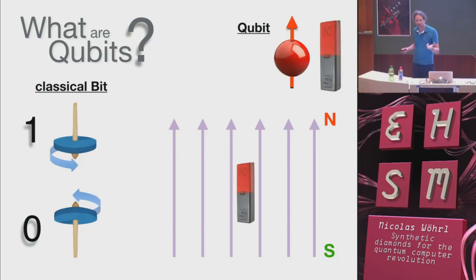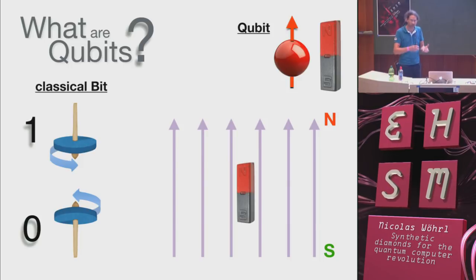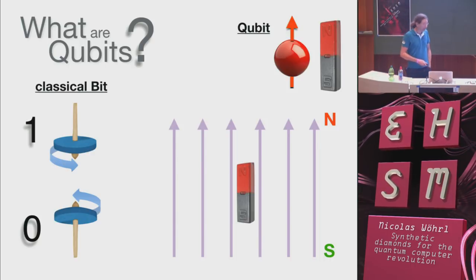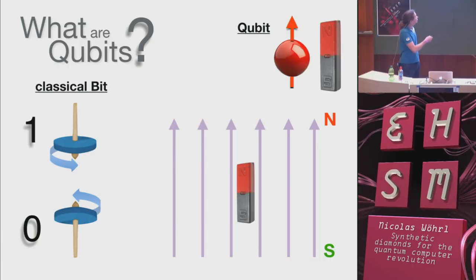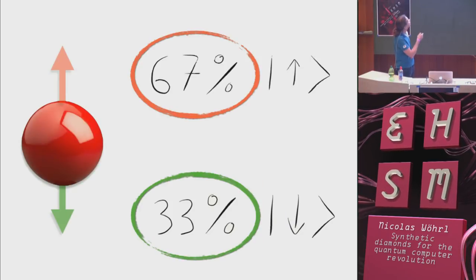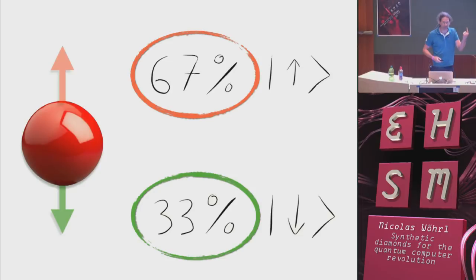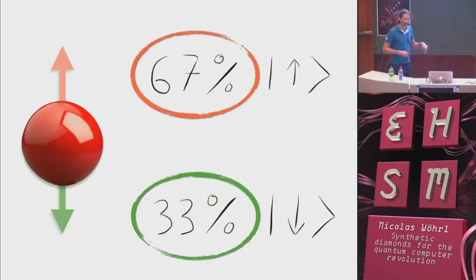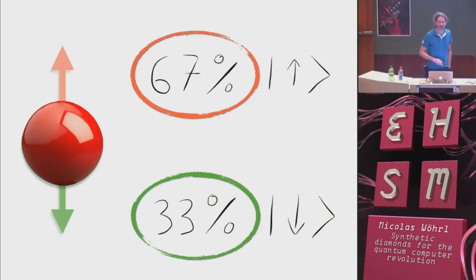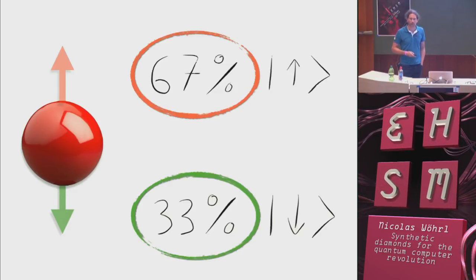And please keep this image in mind, because that's what we later need when we build our quantum computer. We will actually twist our little magnetic compass needle in our quantum computers. So we can do that. If we want now to describe our qubit, we need two information, basically. How likely is it that the little magnetic compass needle is facing up? And how likely is it that it's facing down? That's the two informations you need to describe it. That's not very exciting, I would say. It's getting exciting when we use more than one qubit.